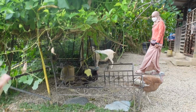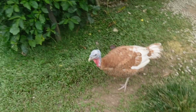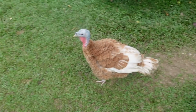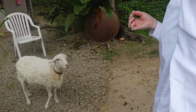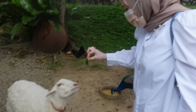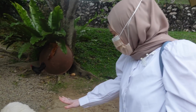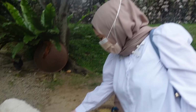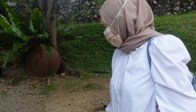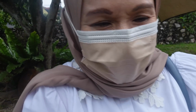Hi. There's a kambing there. Okay, so Mama is gonna pet the kambing. Go, pet. Boleh bagi ke? Buka mulut. Okay, good. Naik the swing. Yang patah mah.